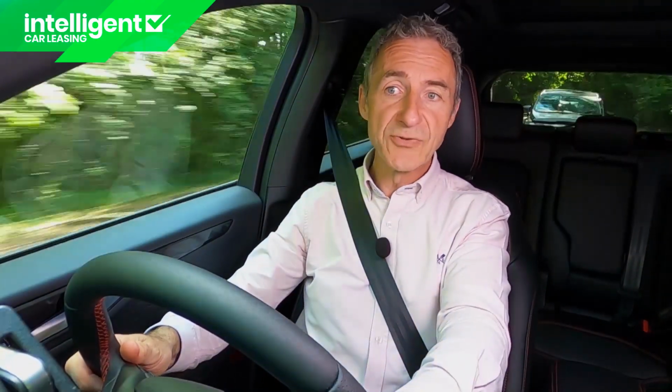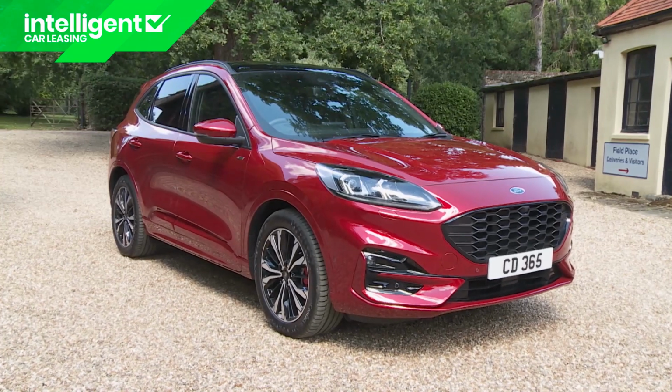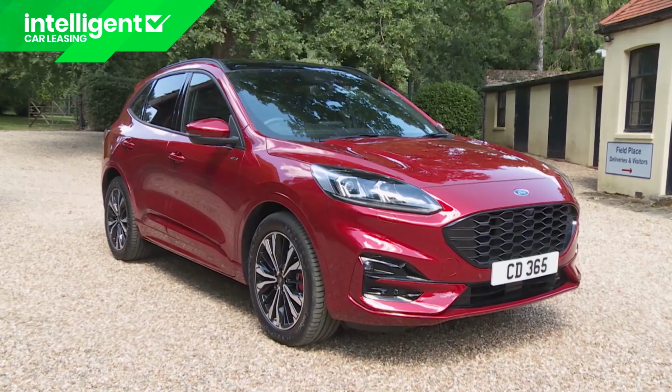What else? Well, we'll tell you about servicing, which on all engines is required every 2 years or 18,000 miles, whichever comes first. Two prepaid servicing plans are available, one that covers you for 2 years and 2 services, and another one that is transferable to future owners and which covers 3 years and 3 services. Insurance groupings for this PHEV plug-in hybrid are pitched between groups 18 to 20.